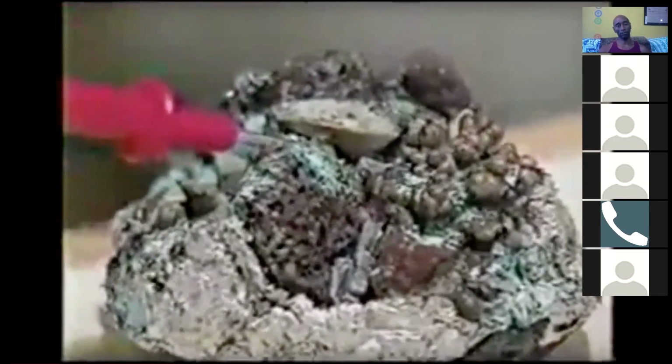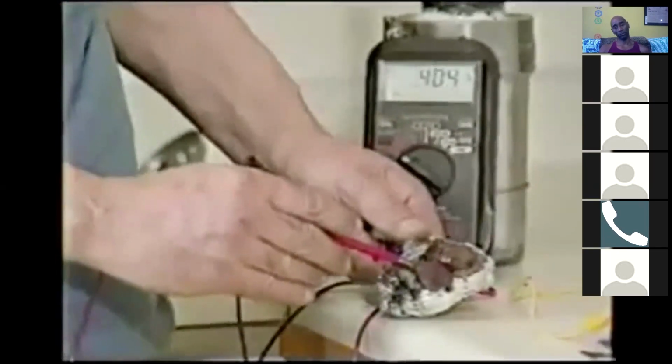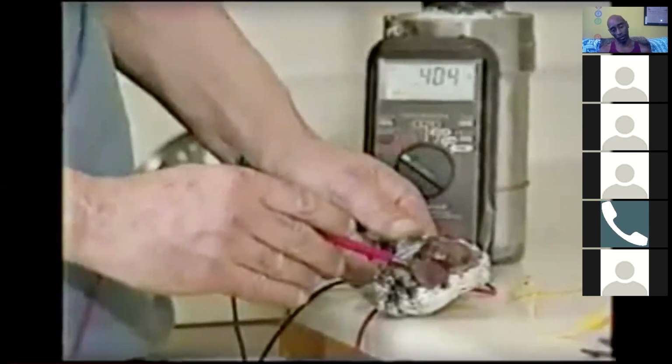I should be getting a higher reading. I had a hot spot somewhere on here. I have here almost a half a volt, as you can see. You can see there's no batteries in this.